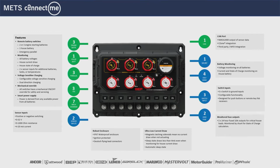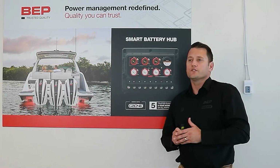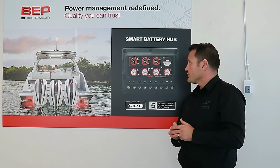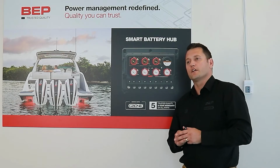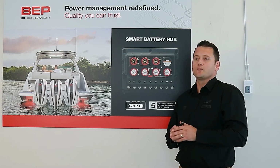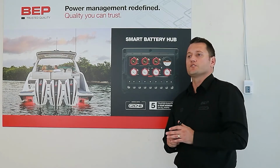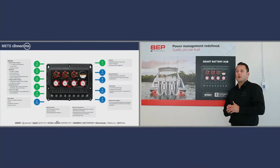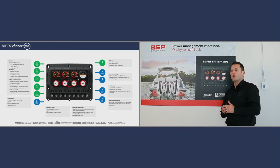Switch inputs, so there's 3 switch inputs connected to it for manual control of the battery switches. They can be configured to control any of the circuits. Configurable functionality, as it works with C-Zone, you could also use those inputs to control other circuits on the C-Zone system. It's designed for push buttons or remote key fob receivers, so you can install one of our BEP key fobs to remotely control this from the dock.